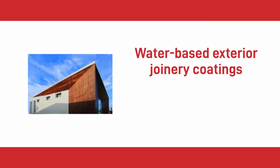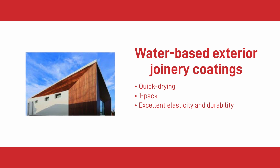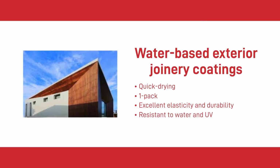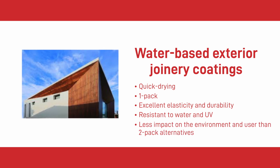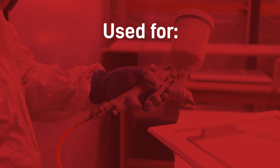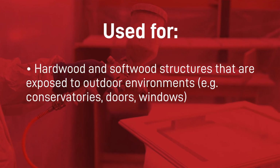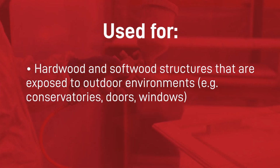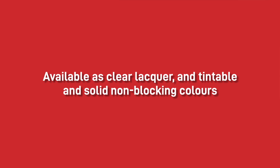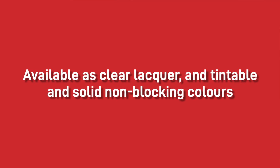Water-based exterior joinery coatings are quick drying, single pack coatings with excellent elasticity, durability and resistance to water and UV. They're much safer for the environment and the user than solvent-based equivalents. Water-based exterior wood coatings are designed to be used on hardwood and softwood structures that are exposed to outdoor environments such as conservatories, doors and windows. Products come in a range of gloss levels in clear, tintable and solid, non-blocking colours.